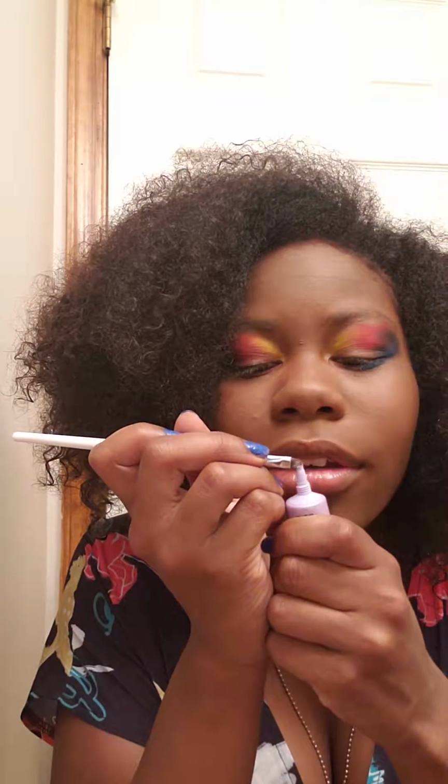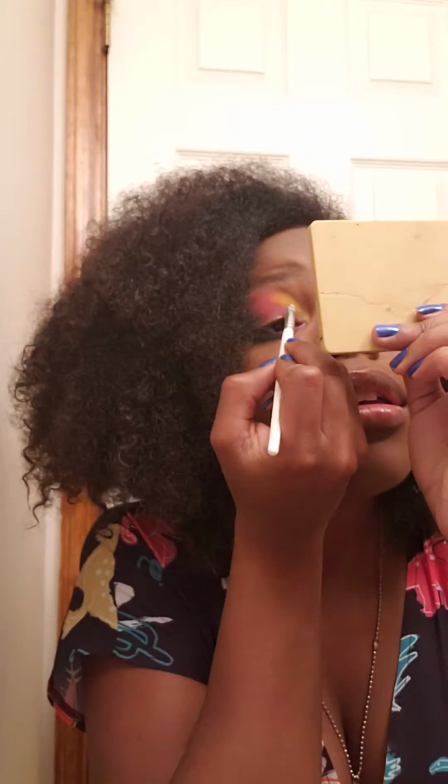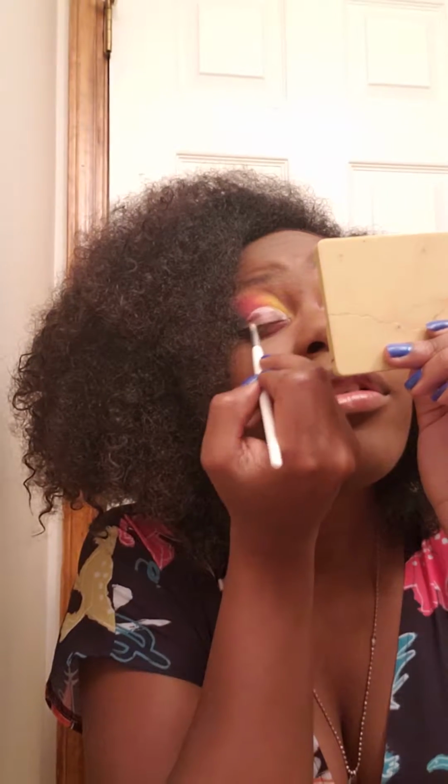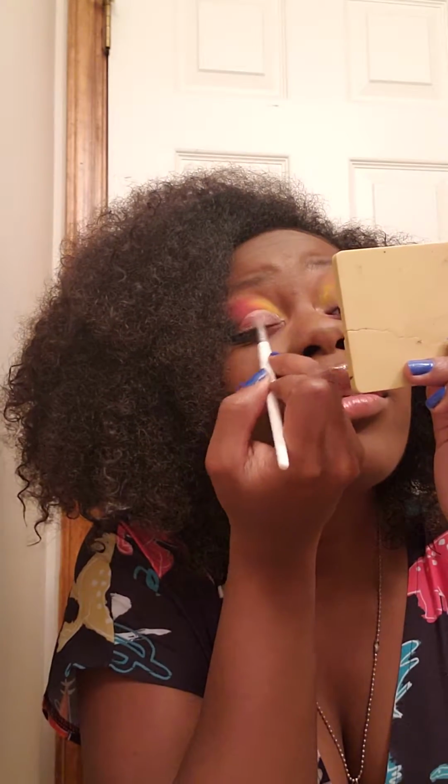It comes out like this in this little dot. Just get a little dot of it. Just this little minuscule little like butterfly egg. And sorry about all the background noise. My dad is having a meeting. And so I'm gonna go a little bit higher than my natural crease. Not high enough to make a drag crease, but a little bit higher than my natural crease. And this is just lifting all of the product I put on earlier.